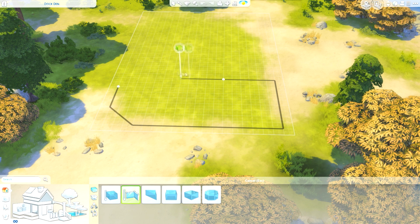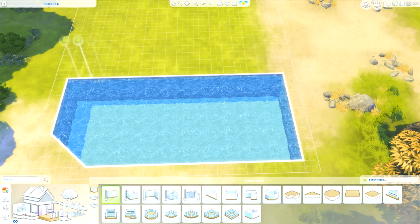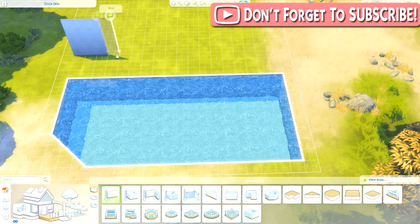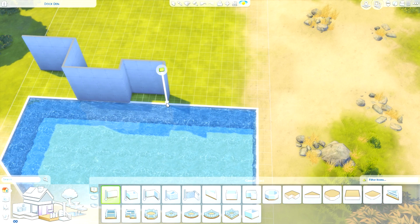So today we're back here for another speed build, and today we're going to go ahead and create this home called Fairview Lodge. If you'd like to go ahead and download it for yourself, it is up in the gallery now. My origin ID is real Thomas TV1.